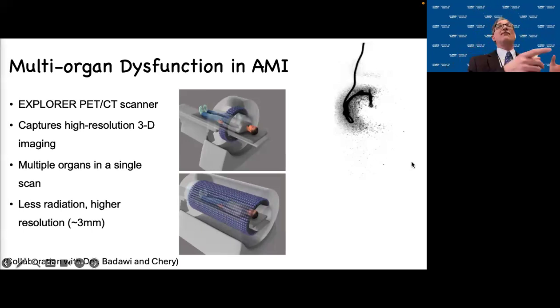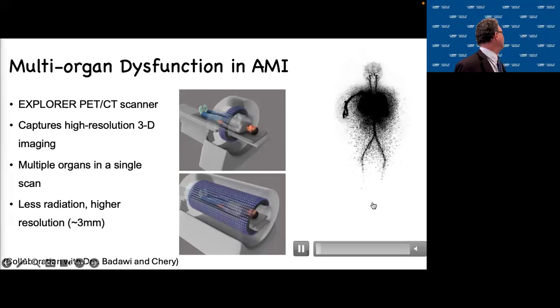And so you're going to follow over 30 seconds where this tracer goes. We're going to do the movie twice, and then I'll stop it to show you the organs and see how well they look. So I'll let you see how we see it in the dynamic scan. We call it the dynamic scan because it's moving around. So ready for a movie?